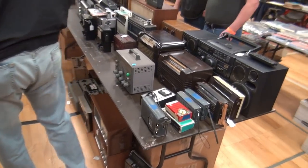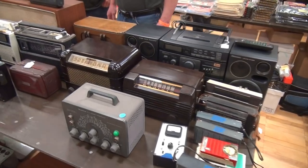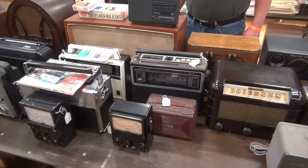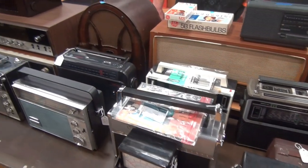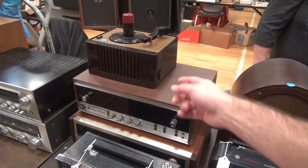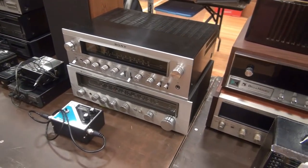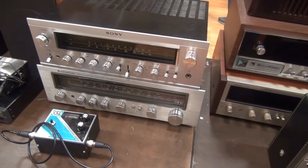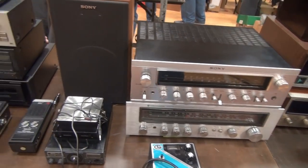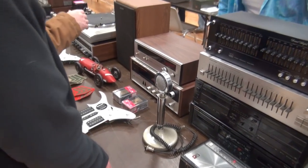I'm about midway through the second room now. Still looking for that $19 HP generator. Those RCA little changers, those are very cool. Nice Sony. Sony made some great receivers back in the day. I used to have one in my shop, and the thing sounded super old.